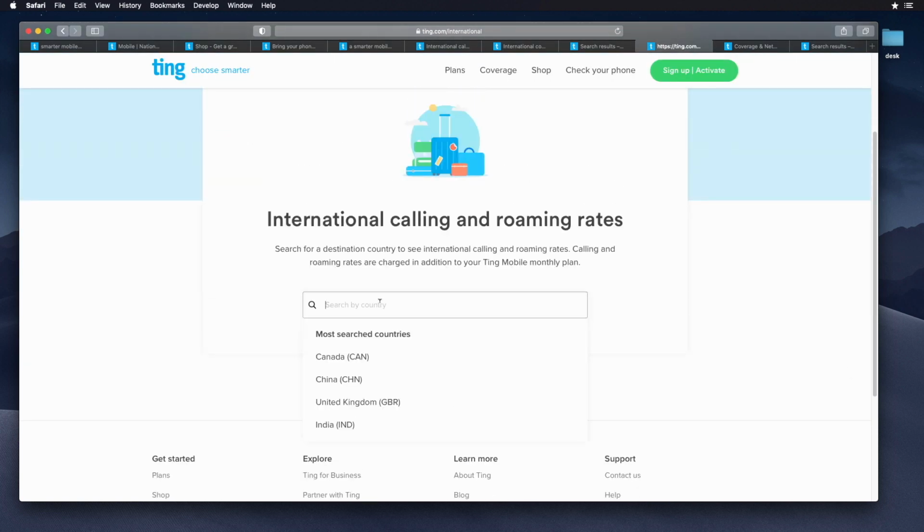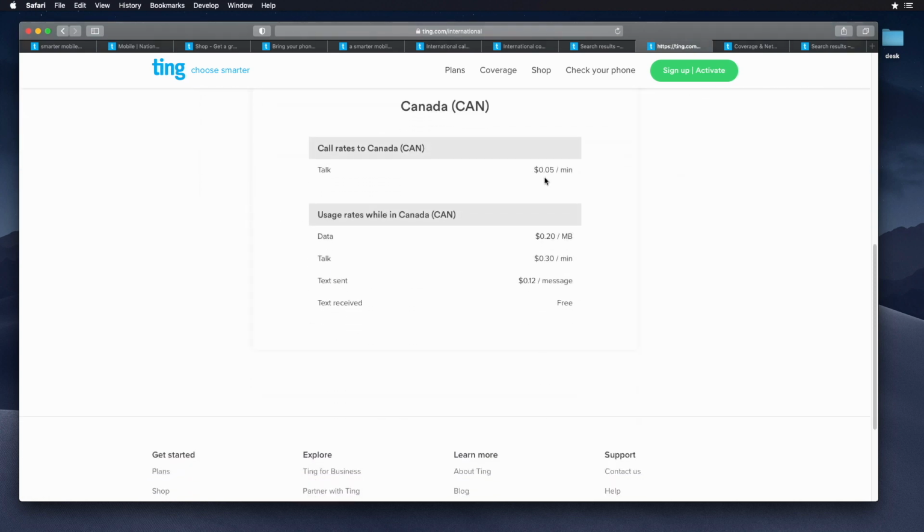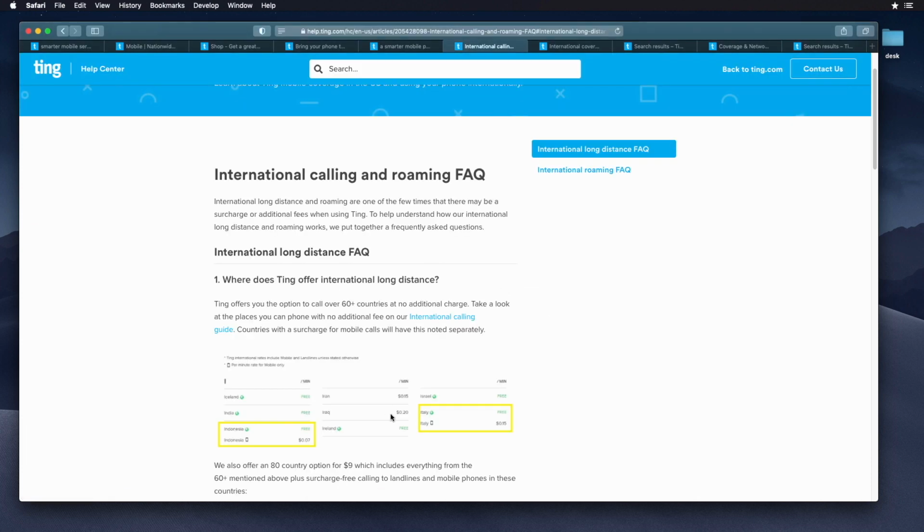It says you just enter in the country that you might want to call. So let's say Canada, 5 cents a minute to Canada. And then for the international roaming, it's 30 cents a minute if you want to make calls from Canada and 20 cents per megabyte of data and 12 cents per text. Now, other than that, they don't make it clear how you would pay for that or how you would add credits for that. I assume you need to add money upfront to your prepaid account.